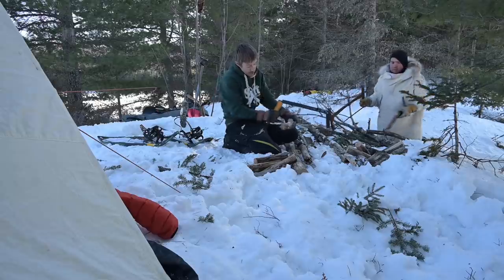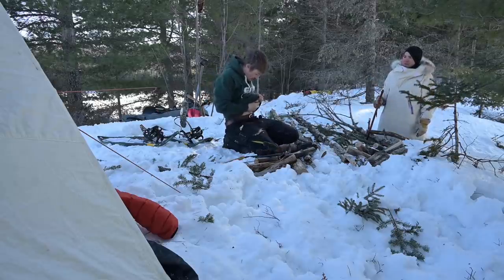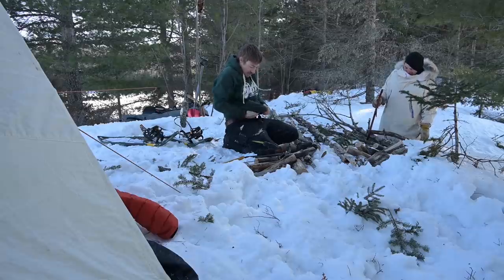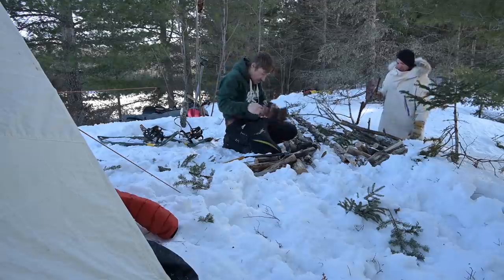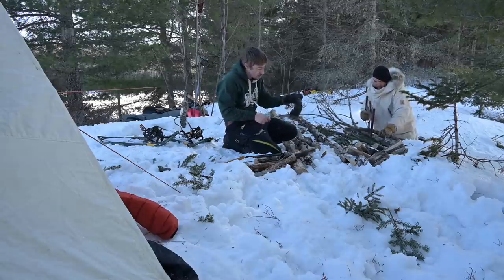I have so many pieces of wood and debris down my shirt. Oh, there we go. Look at that, it's a little itchy. Okay, we're going to cut this wood for a little while.